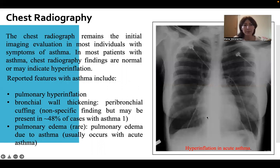Chest radiography. The chest radiograph remains the initial imaging evaluation in most individuals with symptoms of asthma. In most patients with asthma, chest radiography findings are normal or may indicate hyperinflation. Reported features with asthma include pulmonary hyperinflation, bronchial wall thickening, peribronchial cuffing, and pulmonary edema due to asthma.